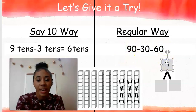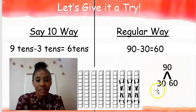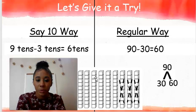Now I can fill out that number bond. I had 90 cubes. Took 30 away, and I'm left with 60. Now, I'm going to cover up the picture for just a moment. That way you can take a look at both of the number sentences and the number bonds side by side. I want you to think about what you notice and what helped you count those up.